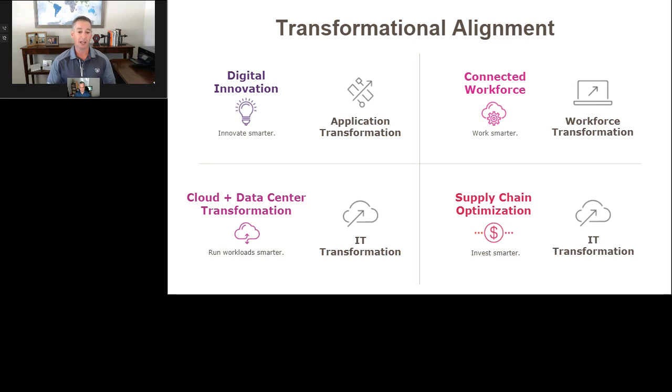So with that said, we've got a great opportunity between Insight and Dell Technologies to help serve you as our common customer and meet some of those needs that you have in your environments today. And I'll hand it off to Juan Orlandini to talk a little bit more about that. Thank you so much for joining.